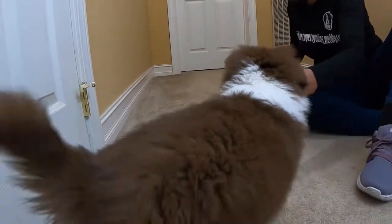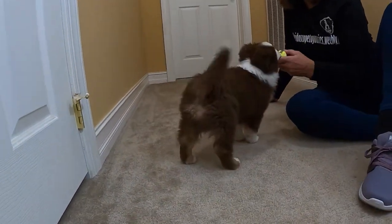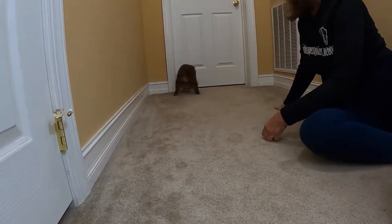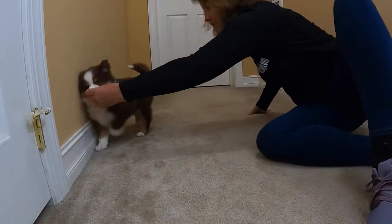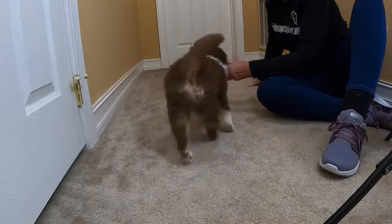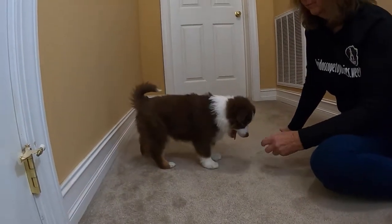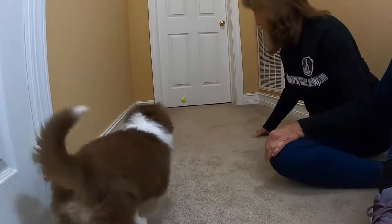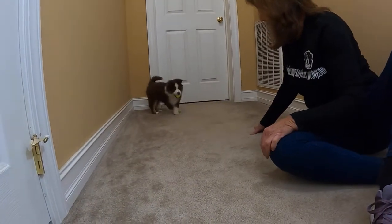Ready? Get it. Good girl. And this is the beginning of teaching your puppy how to fetch. If you do it in a nice small area where the puppy can't escape, where there's nothing else of interest and there's no distractions, and you can build from here. One more. Ready? Get it. Yay! Good girl!